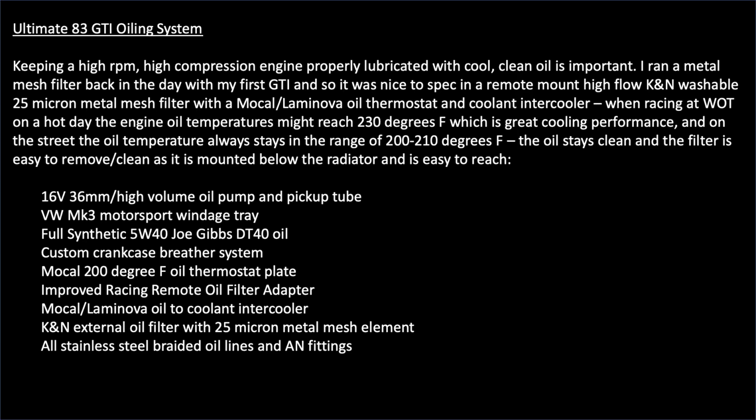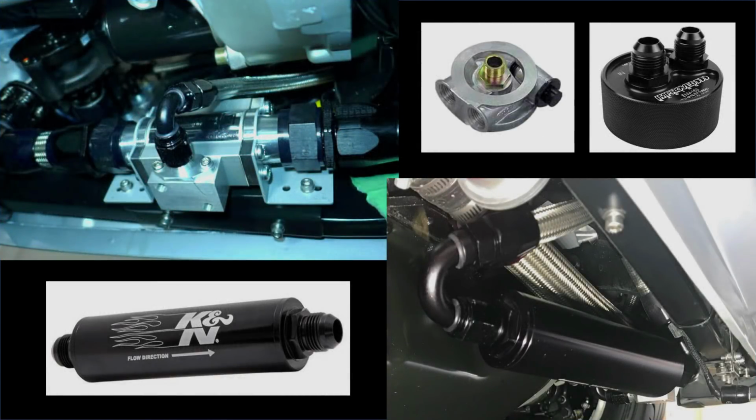You've got a remote-mounted oil cooler and then a thermostat-controlled oil flow through to the oil cooler. So there's a bunch of stuff going on here. You can see from the next page here. The coolant to oil intercooler works incredibly well. That Laminova. And you don't have to reach up and try to get access to the stock oil filter. You can literally reach under the car and pull this, these are AN fittings again, and pull the canister oil filter off, pull the element out, inspect it, see if there's any shit in there, any issues, and you can just wash it out with solvent and then dry it and put it back together again. So it's a really, really nice system.